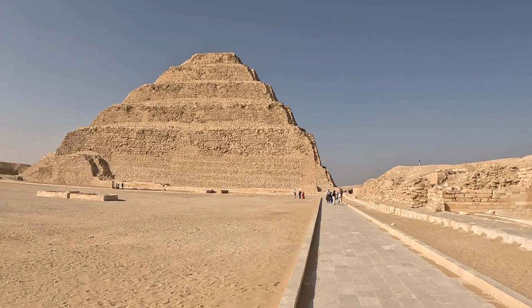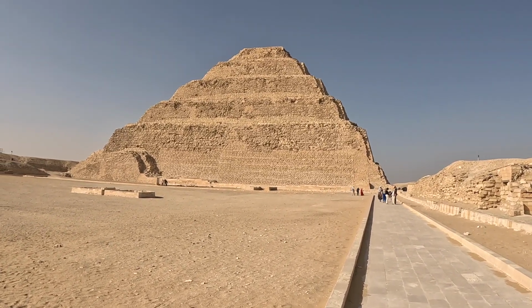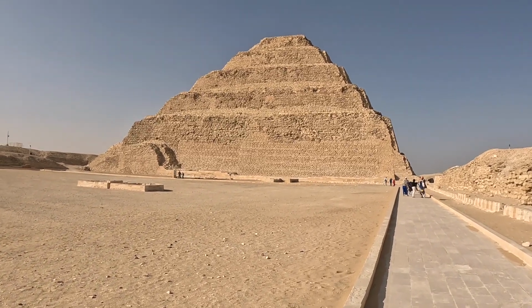Exactly. And this is the Step Pyramid. And this came after Giza? No, no, before. This is before. Yeah, the first ones, the ones that came before. This one's before.